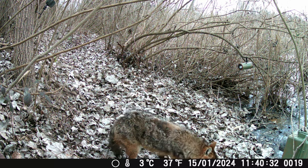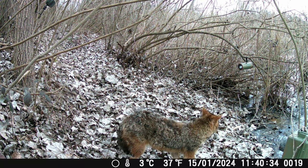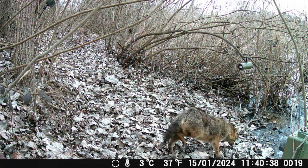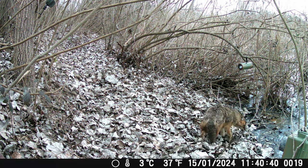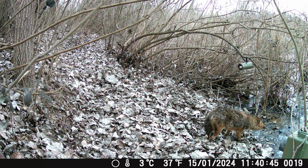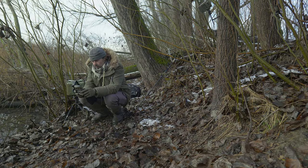Oh, daytime jackal as well. Having a sniff around the water. It doesn't look like the camera went off for that one though. I think I have it set so that during the daytime, it's not firing at all. Only dawn and dusk. Ooh, unbelievable.